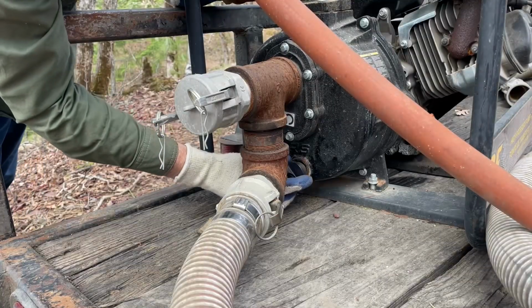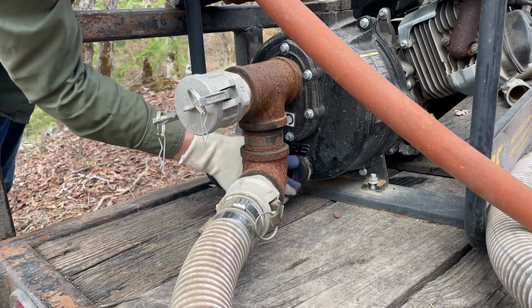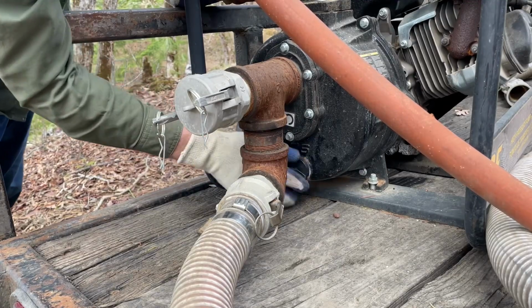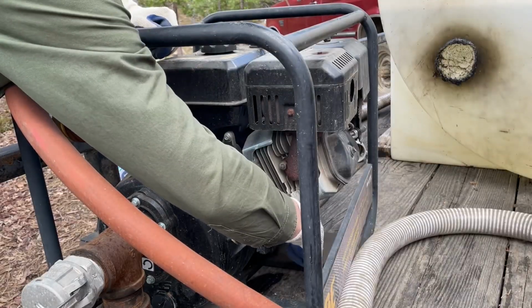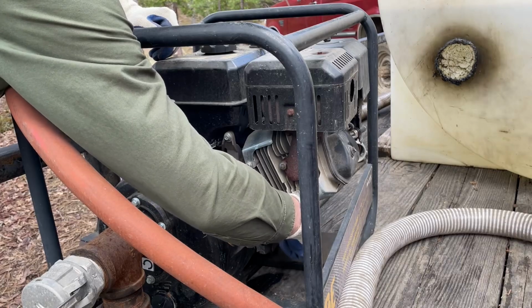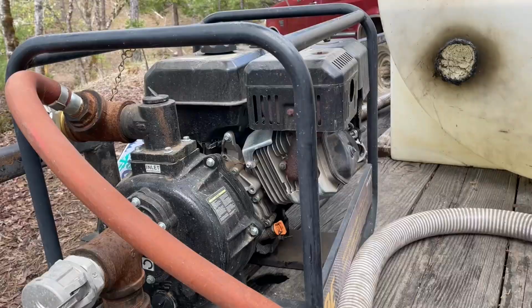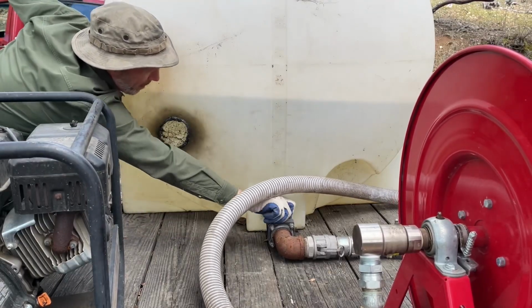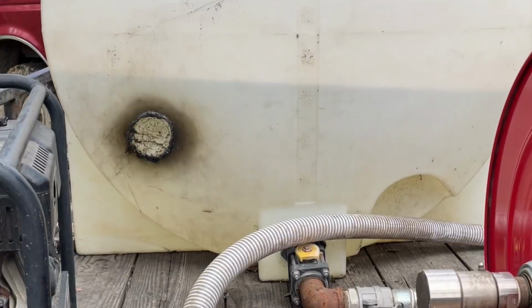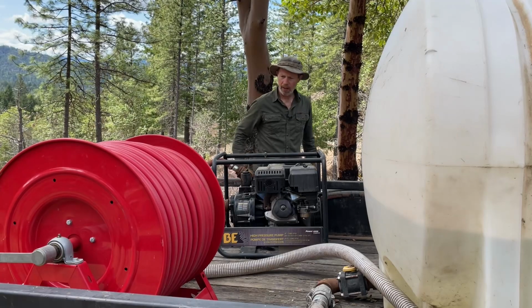I drained the pump last fall so the pump wouldn't freeze. Check the oil. Yep, there's plenty. It's running out. It's on a little bit of a slope, that's why. Turn on the water. Now to see if it'll start.